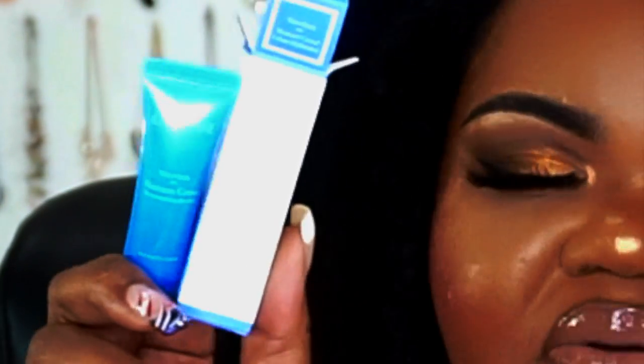I've been wanting to try this cream for quite some time now. I just haven't, you know, forked out the big bucks for it. So I'm happy that I got it this month. So this way I'll try it. And if it turns out to be great, then you guys will see it in an upcoming Sephora haul. So I'm really happy about this first one that came in.